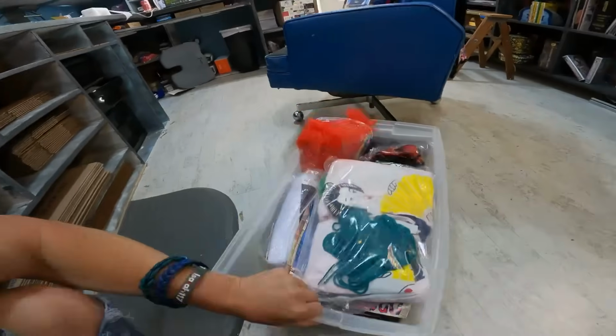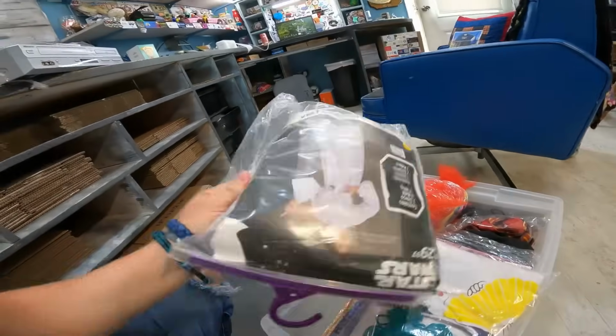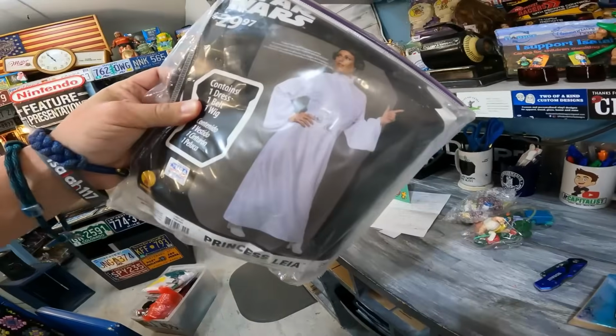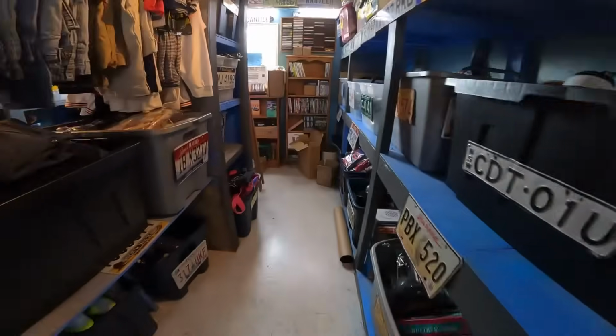And it sold for decent money. Some of them, you know, don't sell for that much. I'm hoping that maybe that's it right there. There it is right there. Princess Leia. That one sold for, what did it sell for? $26.95 plus shipping. Next one is a pretty cool little sale.